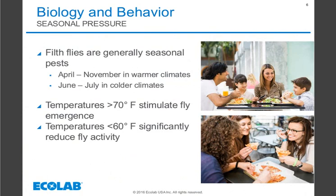Filth flies are generally seasonal pests, and in the United States, the season starts in April, when things start to warm up, and runs from April through November. But in colder climates, it can be June or July when it starts. Temperatures need to be above 70 degrees Fahrenheit for the best breeding potential for the flies. Below 60 degrees Fahrenheit, they do not reproduce very well, and then they will overwinter as pupae. It depends on the species, but they can overwinter as adults as well, and they'll look for cracks and crevices to do that.